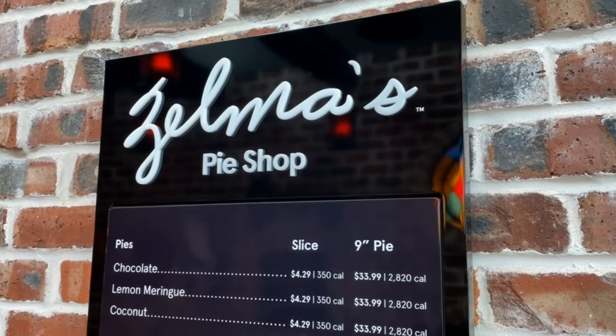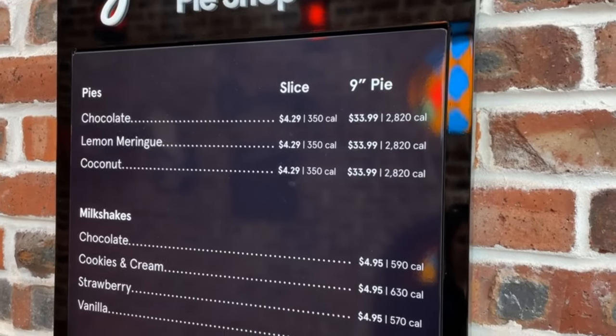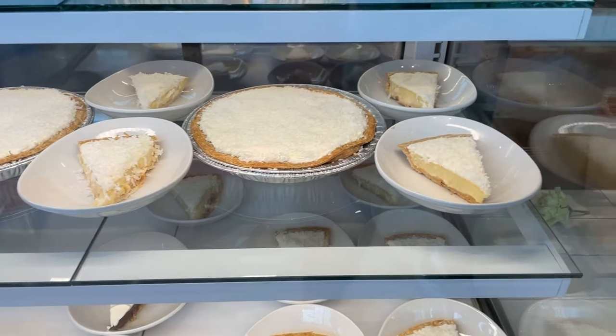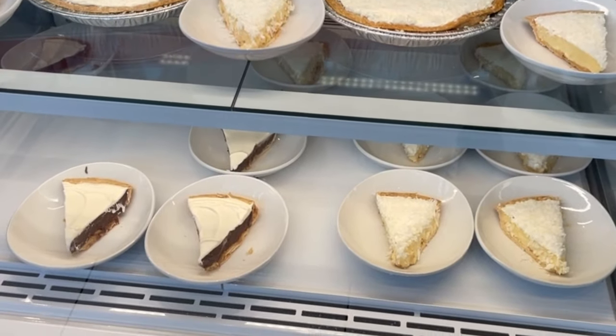Right here is Zelma's Pie Shop. You can see they have chocolate, lemon meringue, coconut. They also have milkshakes. And you can even get some ice cold Coca-Cola. And it's right here inside the Chick-fil-A Dwarf House.